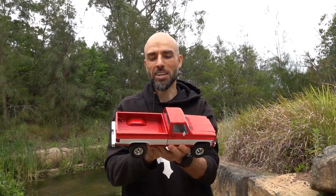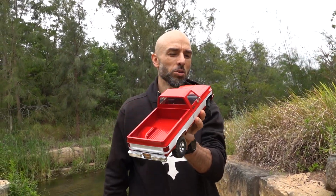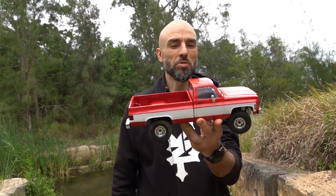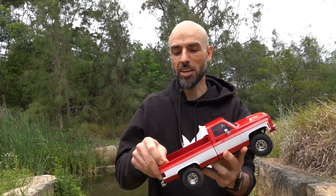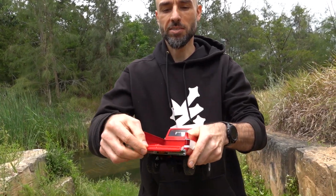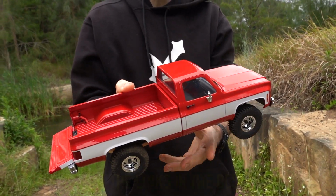Alright guys, I hope you enjoyed that Chevrolet K10. Awesome. I love the colour scheme of this one. I think it's one of my favourites. Great quality, and you can pull the bed down, you can change your lights on this one as well. It's pretty cool, you can actually use it for a bed if you really want to.